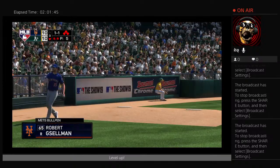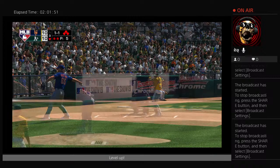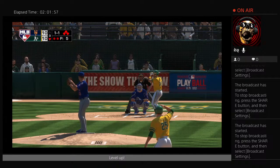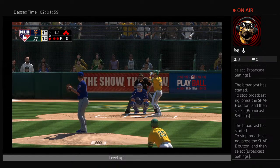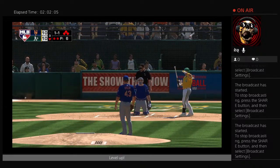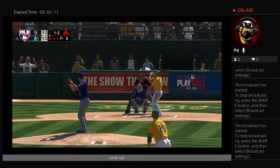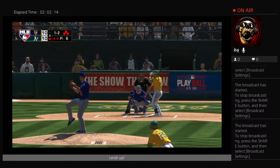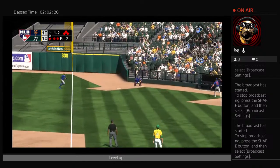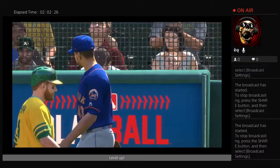And it looks now like a right-hander's begun to get loose in the Mets bullpen. Big spot here. Possible winning run at third. 2 down. And this is lifted high in the air down the right field line. McNeil is there, and he puts it away as they're able to escape with only limited damage on the scoreboard.